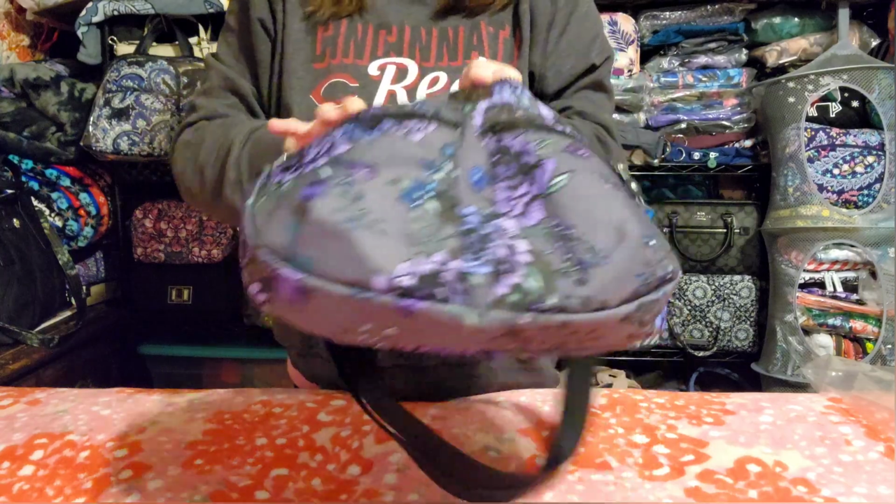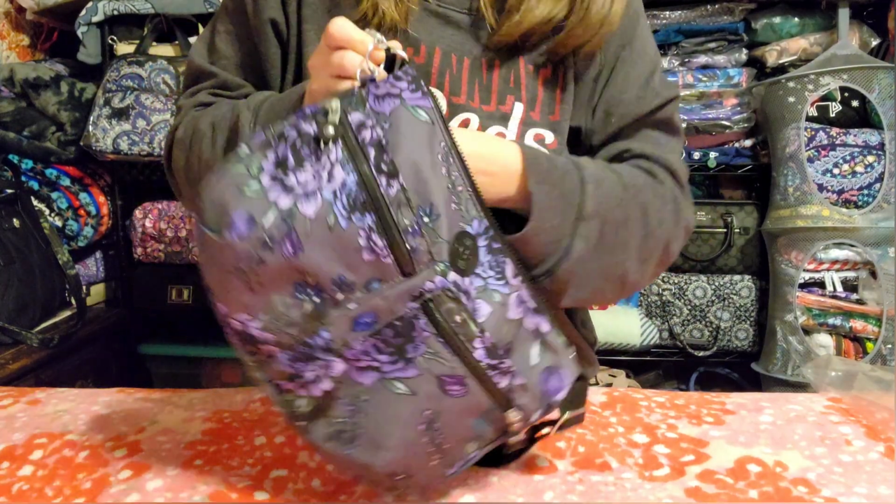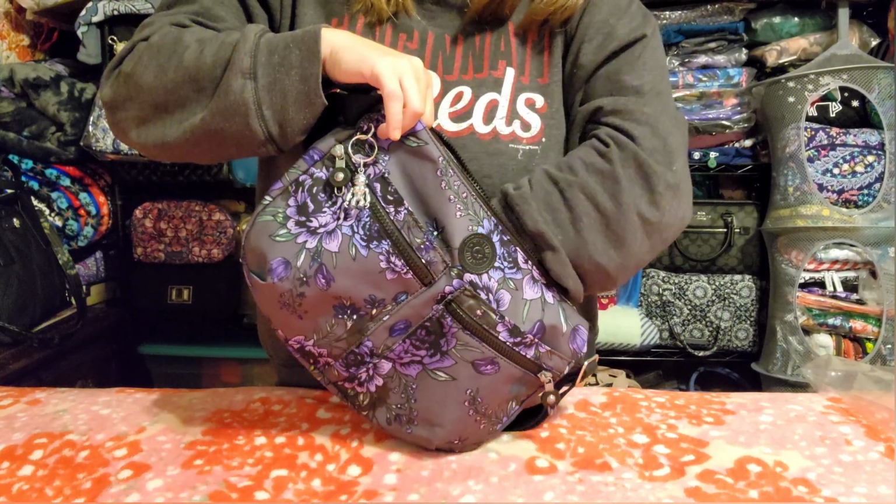So, I've already used this bag. Let me see if the tag is in here. I don't remember. This did have the tag on it, but I can't. Oh, I did.